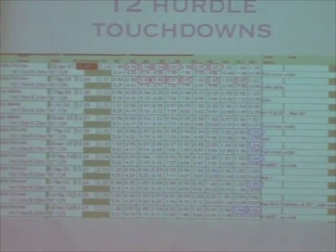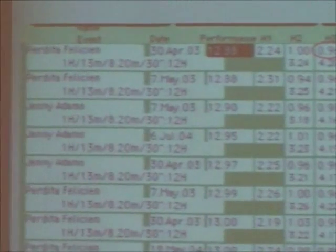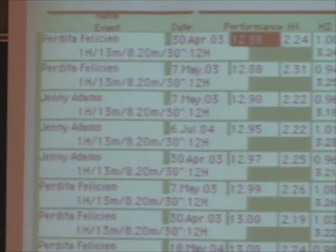How far apart would you put the hurdles in that? Again, those are about 8 meters 20 apart. I discount them about 30 centimeters, depending on wind conditions. If I've got really strong winds, maybe I won't do it as much. If it's a calm day, then typically 8 meters 20.